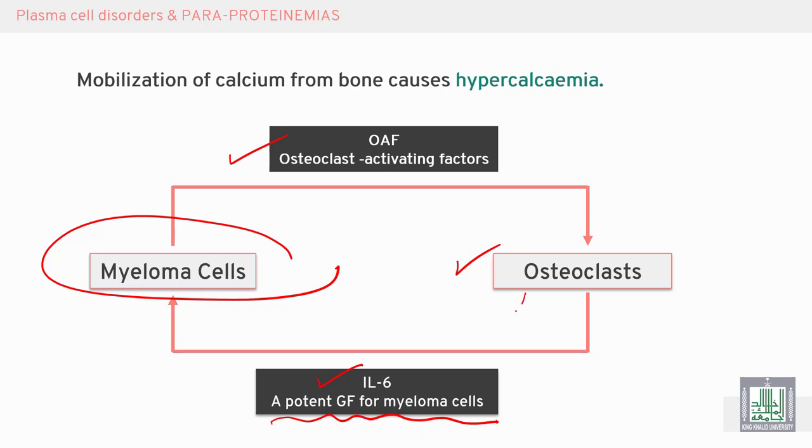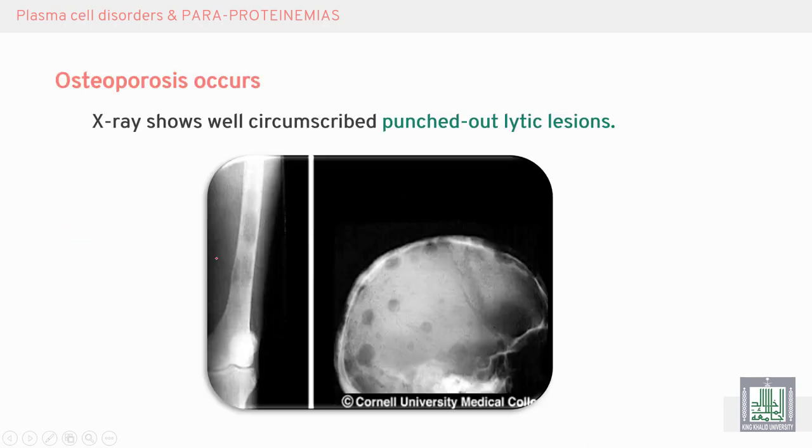So there is a circle. Myeloma cells produce osteoclast activating factor. Osteoclast activating factor activates the osteoclasts. Osteoclasts produce interleukin 6. Interleukin 6 is a potent growth factor for myeloma cells. This is the X-ray. Osteoporosis may occur. Osteolytic or punched out lesions, as we can see many osteolytic lesions here and here.